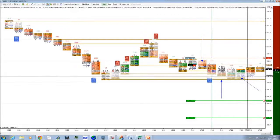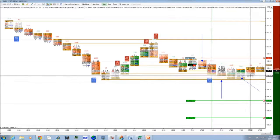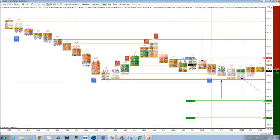But I am a little concerned that we didn't break the low and take out that unfinished auction at the low, as well as these aggressive buyers that came in near the low. So let's see if we get any follow through to the downside.